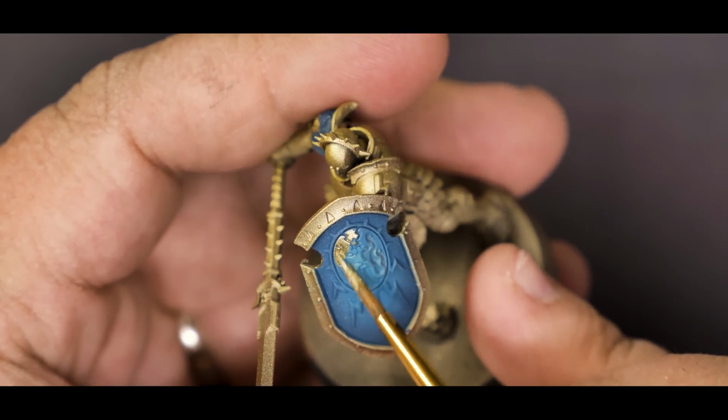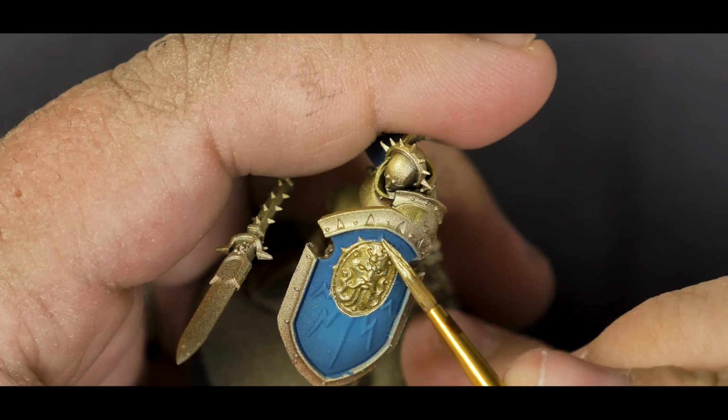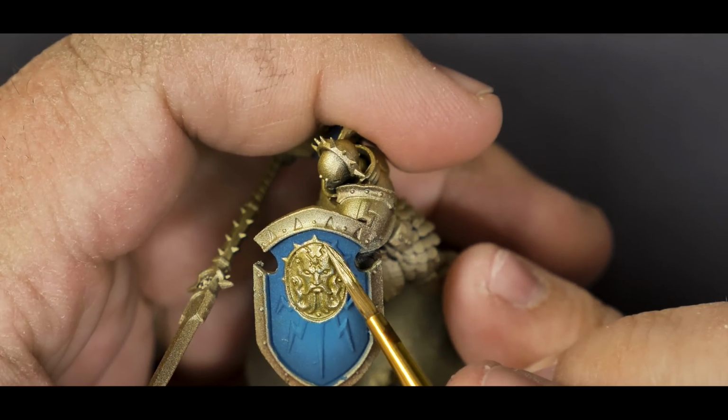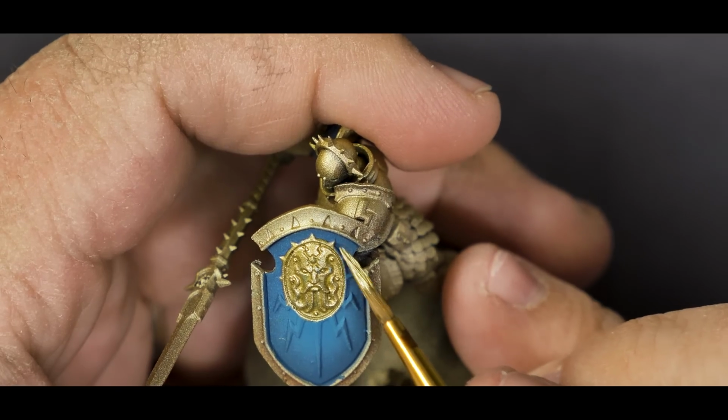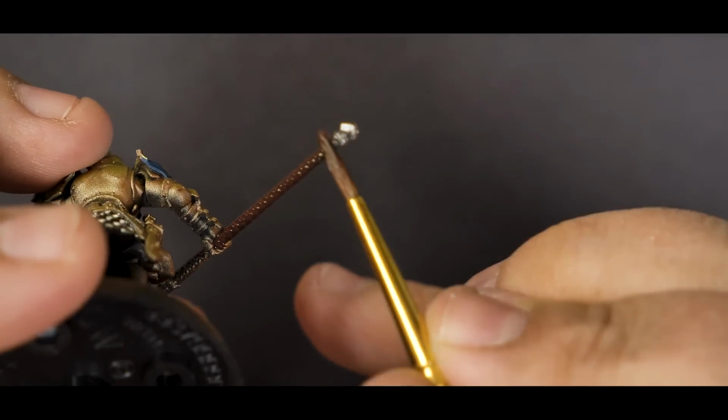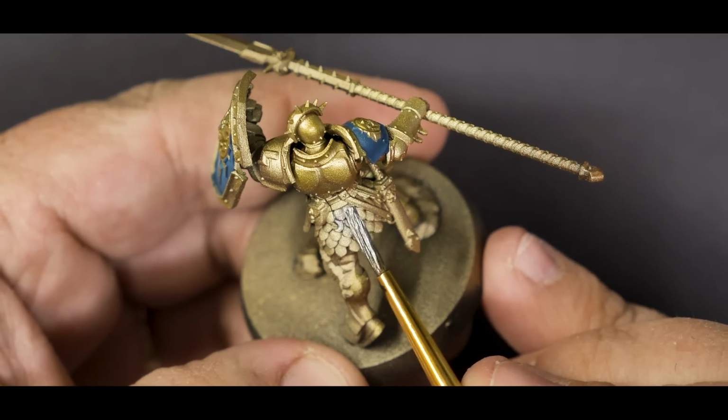These models have a proper amount of detail on them. What I mean is that they aren't overloaded with small bits to paint, but they aren't barren either. There is a nice amount, and it feels fun rather than tedious. So, brown for the leathers and straps, and dark steel for the rest of the armor.